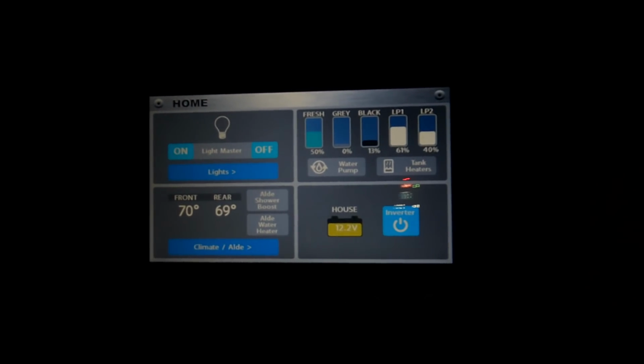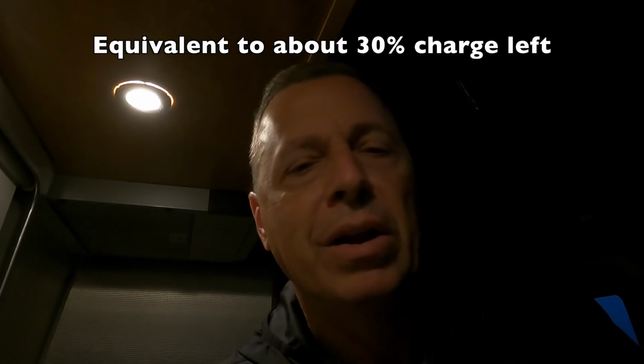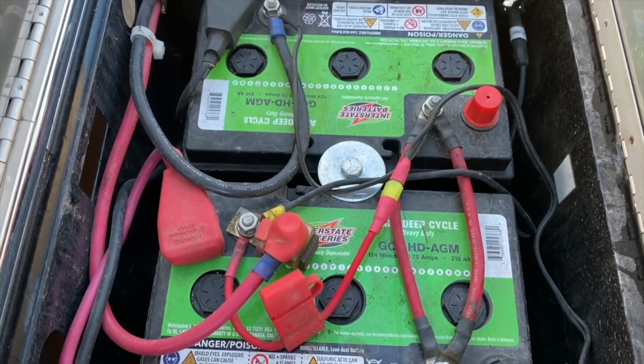Temperatures up to 70 and 69. Batteries at 12.2. The battery's at 12.2 because we had the inverter on last night that runs the projector, TV, all that, the Bose sound system, and we were watching TV for quite a while last night, and actually it stayed at 12.5 the entire time. I was trying to think of what else we had running. Lights, the water pump, different things throughout the night. Usually do pretty good for one night on the 2 6-volt batteries.